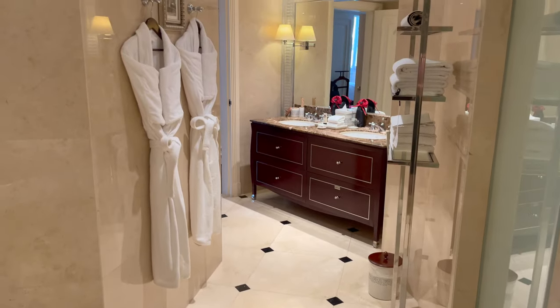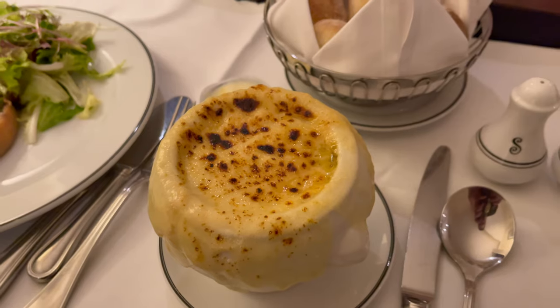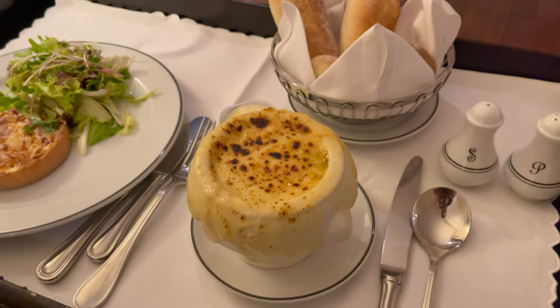For dinner that night, I went for probably the two most stereotypical French items possible, French onion soup and quiche Lorraine, both of which hit the spot.